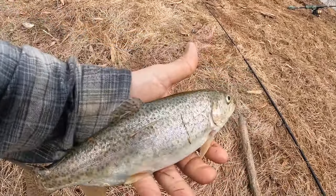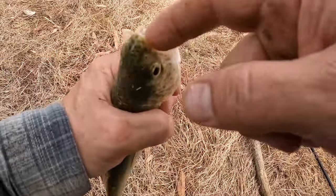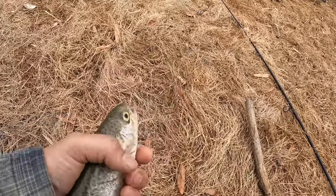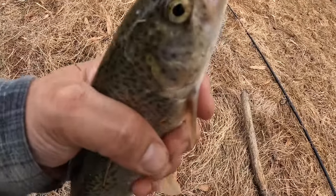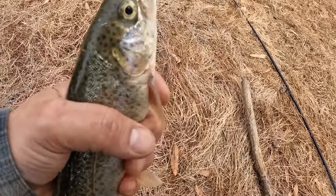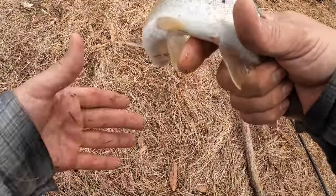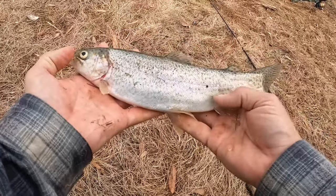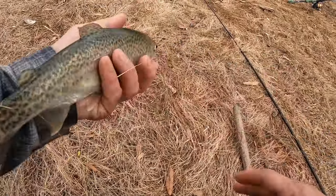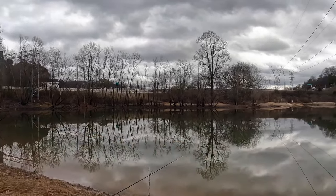Just two should do it, because I'm gonna remove a hook out of the inside of them, and I don't want them to suffer or feel pain. Even that little bit, I don't want to hurt them. There we go, nice top trout. All right, just getting a little hit now.